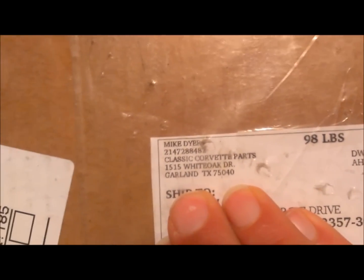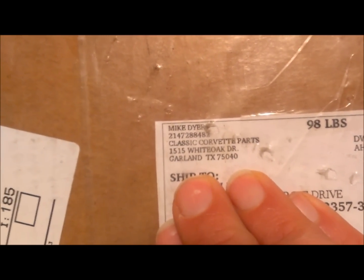Dyer, classic Corvette parts, 1515 White Oak Drive, Garland, Texas, 98 pounds. And we're going to cut this open because instead of accepting $1,400 like we agreed to, he just sent me a box of I don't know what back. He claimed it was machined months ago. So when I offered to pay him, he didn't want to hold up the agreement we had.